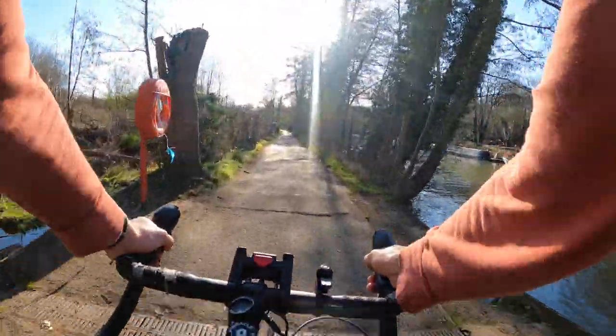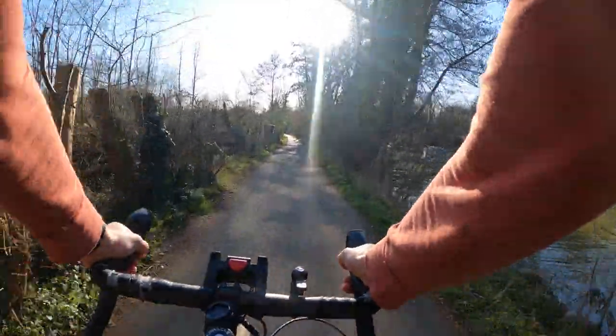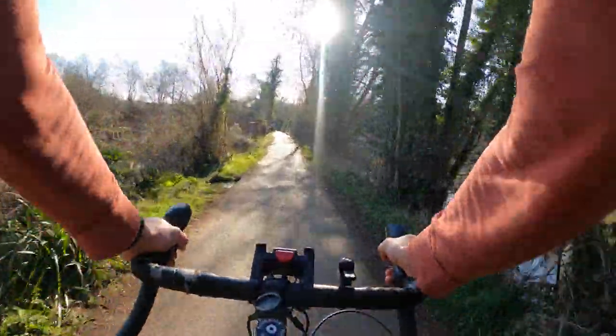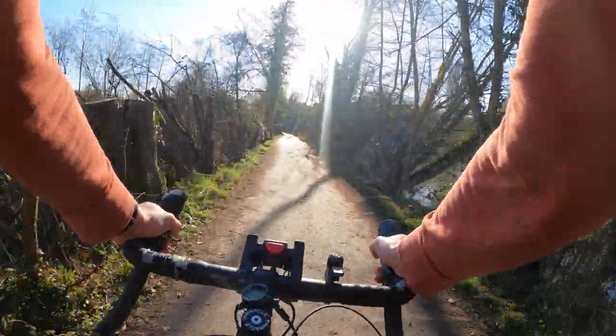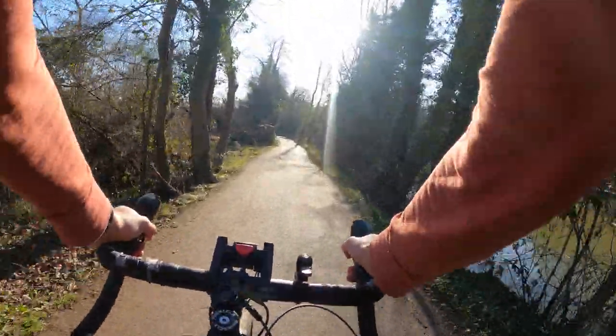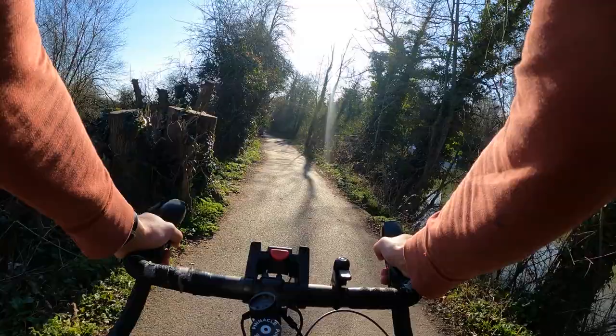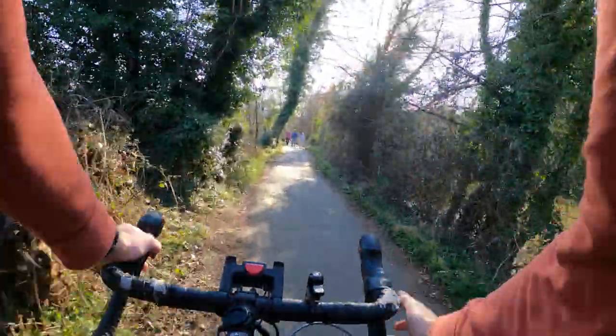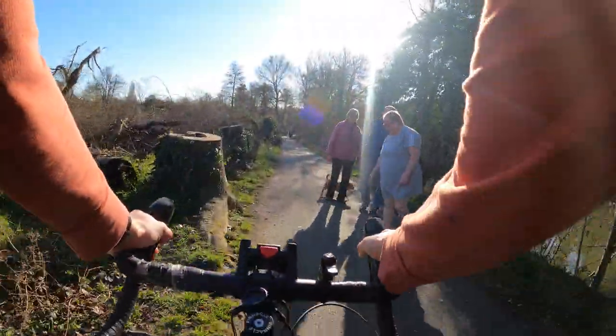All right, back on the cycle path again. Well, footpath and cycle path. Yeah, this one's not too bad because it's not too busy. But a lot of the paths, people will get really annoyed if you cycle on them, even if they are cycle paths. This one's actually, I believe this one's actually a national cycle route. Yeah, coming up to some more pedestrians. Thanks. Cheers.